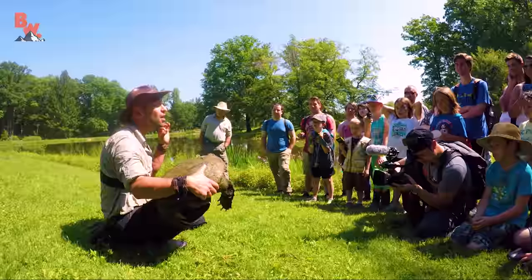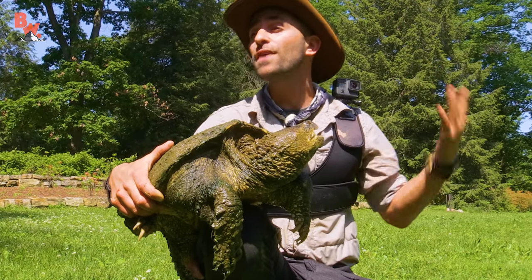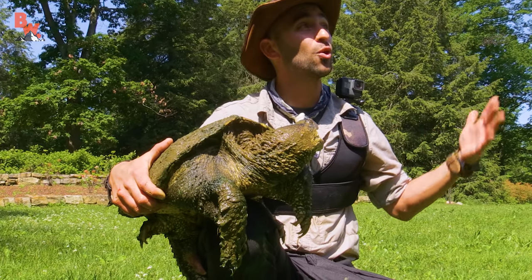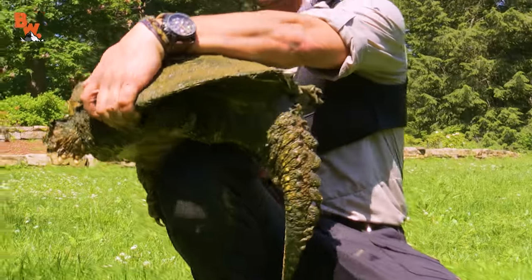Now, when they're smaller, baby common snapping turtles are just a little bit bigger than that. So a turtle of that size could be eaten by a bird or a larger turtle or a snake or even a largemouth bass. You guys know what bass are, right? Yeah. All right, Mark, can you kind of see his tail from there?